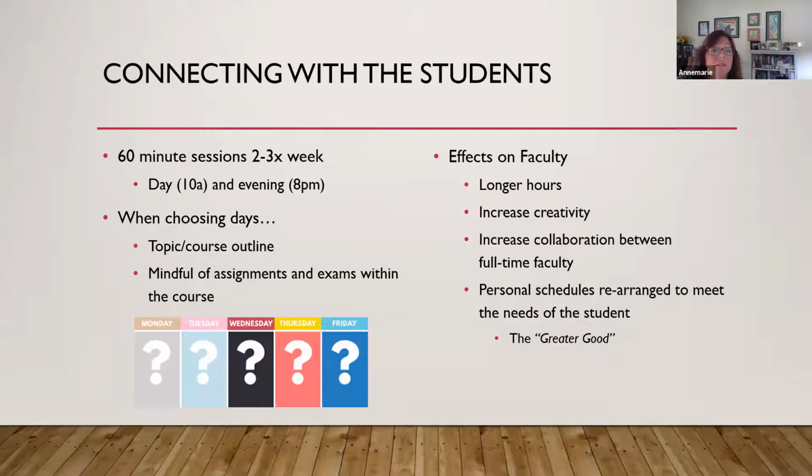So we had 60-minute sessions 2 to 3 times a week. The Zoom was optional, but we did have a high response rate from the students. We provided 2 times, day and evening, 10 a.m. and 8 p.m. Most students who are in the program as registered nurses work 12-hour shifts, so they were able to come and attend either after work at 10 in the morning when they got home, or they can choose to sleep and then come at 8 o'clock at night.